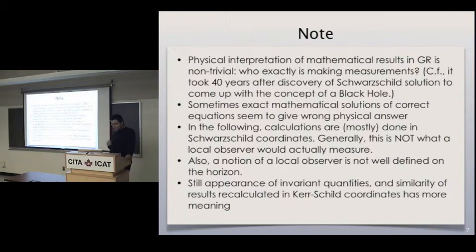Generally, physical interpretation of mathematical results in general is very non-trivial. An example would be the concept of a black hole, which was realized 40 years after the solutions were known. That's an example that it's not trivial. And usually it comes down to the question: who is making measurements and what are the properties of your set of observers? Often, even exact mathematical solutions of correct equations seem to give wrong physical answers. So GR is really special in this case, I think.